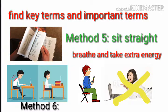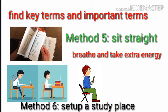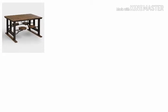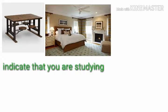Method number 6. Set up a study space. You will be able to study more efficiently if you work in a comfortable space without distractions. Set up a desk or table in a quiet area of your home. A corner of your bedroom might be a good spot. Let other people in your household know that you are studying and don't want to be disturbed.